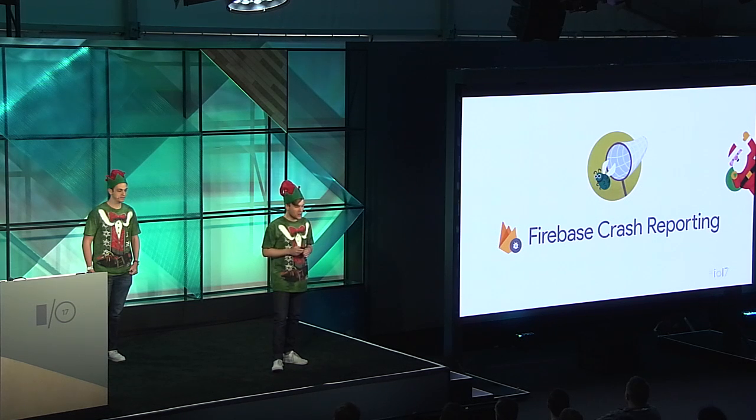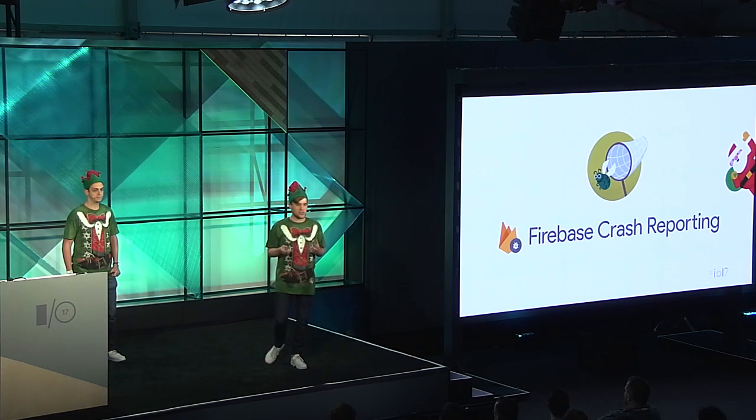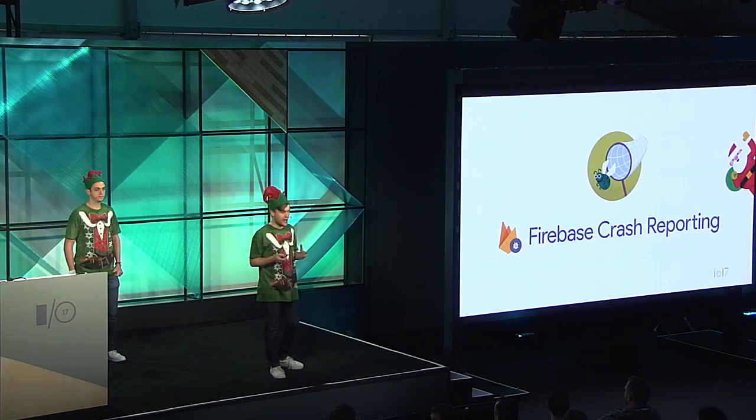To solve this problem, let's add a crash reporting solution to Santa Tracker. If we started building Santa Tracker today, we'd recommend using Crashlytics. Back in December, we used Google Analytics for Firebase, and specifically here, Firebase Crash Reporting, which is also super free and easy to integrate. That's why we used it. Crash reporting provides the technical details we'll need to solve problems in our app and diagnose where they're happening.